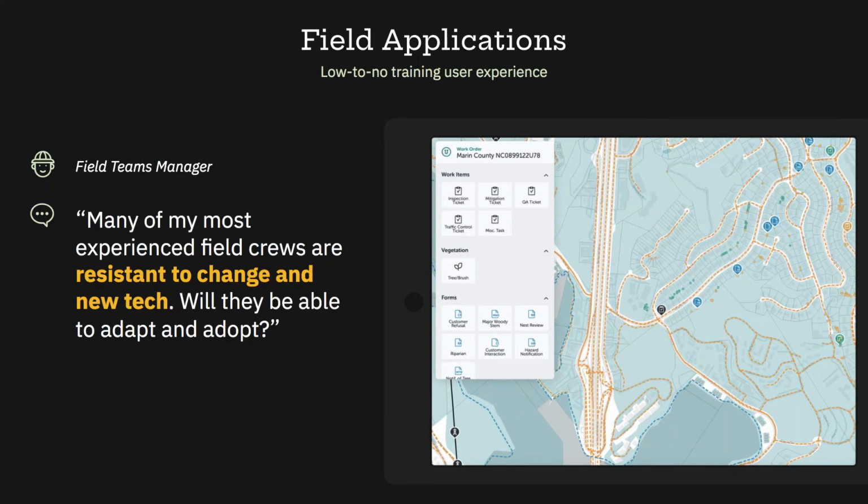To catch the field applications in action, tune in tomorrow for the product showcase, and Jay will walk you through our apps and how they work live. Now back to Nate, who will talk about data management and how critical it is to operationalize the data captured throughout a project.